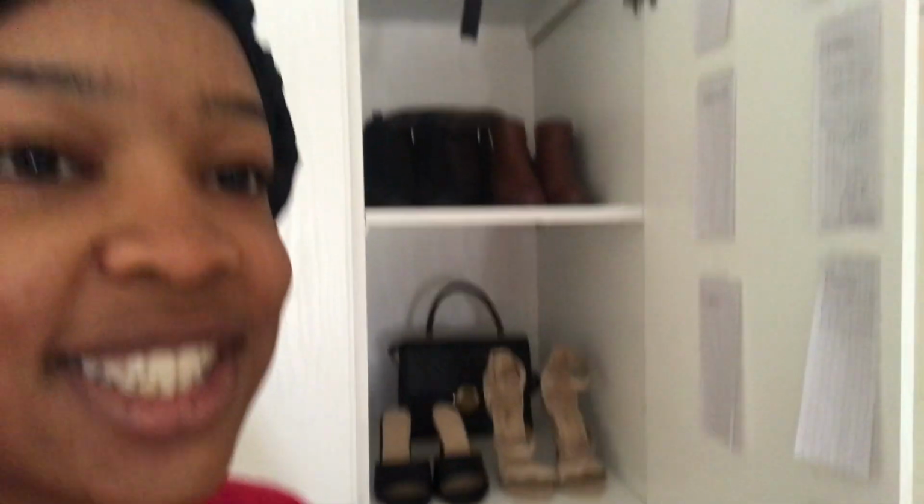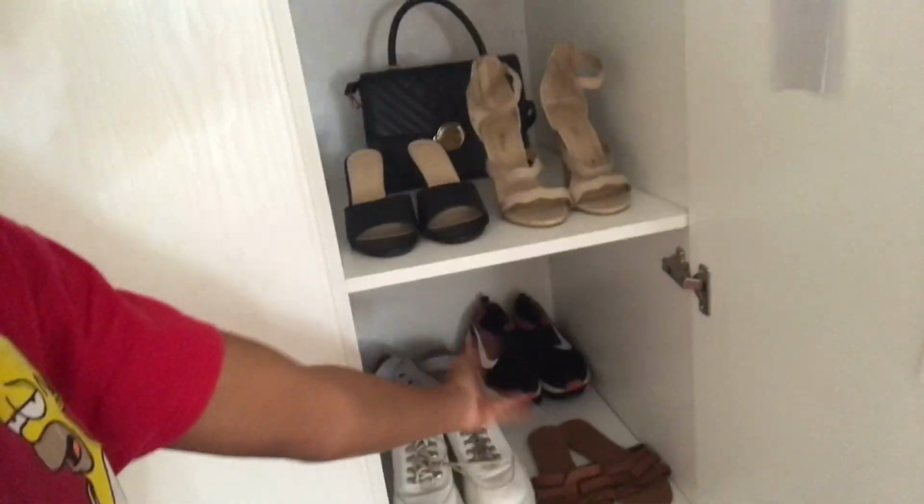So I changed this into like a shoe closet, and I put shoes and then a bag that matches the colors of those shoes. I'm living the dream right now. And then these are just shoes. I only have two bags right now, so we're expanding the closet as we go.